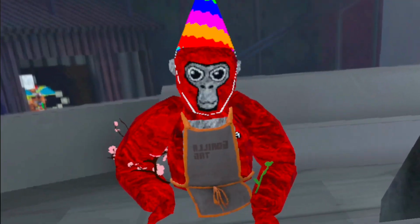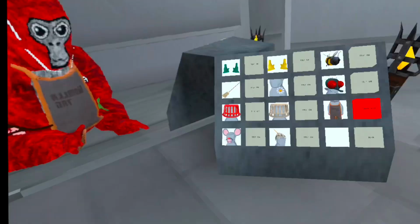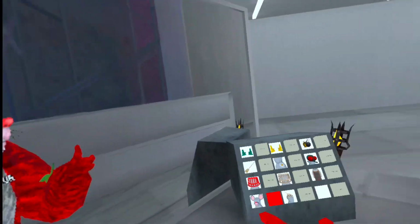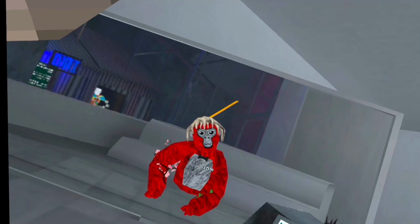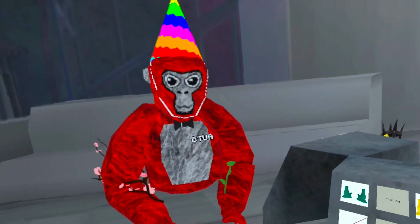Gorilla tag apron, ooh. It hides your name a little. Just shows the first letter, so that's pretty nice. Oh, this one's creepy. Oh my god. Oh, what the? We will never speak of that again.